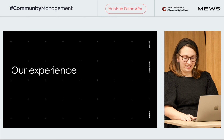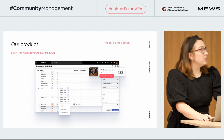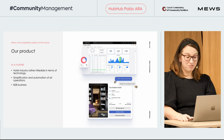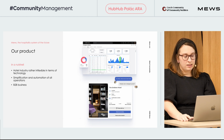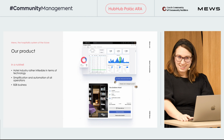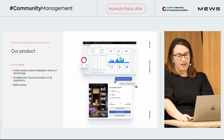Finally, we are getting to our Mews experience. To understand why we do things the way we do them, let me introduce Mews shortly. At Mews, we build the hospitality system of the future. The hotel industry is rather inflexible in terms of technology. So we've been designing a system to simplify and automate all of the operations that help not only the hoteliers, but also the users, the visitors of the hotels, hotel chains, and other institutions. From booking engine to check-in, and from the front desk to revenue management, it covers it all.